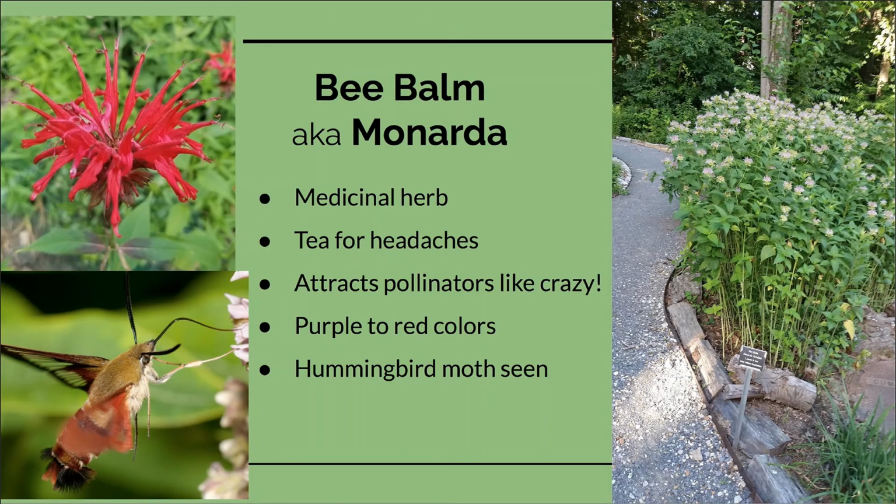Ooh, bee balm is another really great herb. It can get pretty tall, like 3 or 4 feet tall. It blooms in the summer. It's another one of those perennials. In the winter, it dies back. We have to cut back all the dead stems. And in the spring, the root grows back. It's a highly medicinal herb, also known as Monarda.